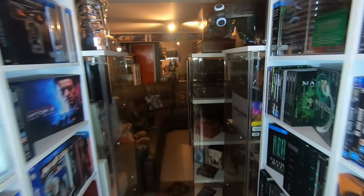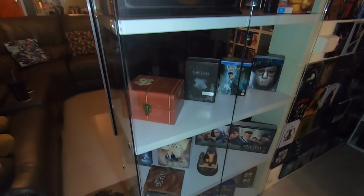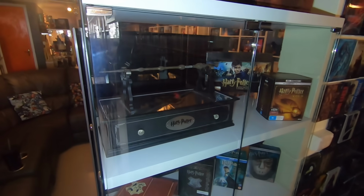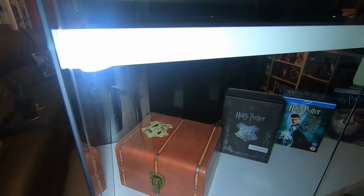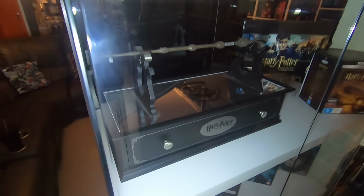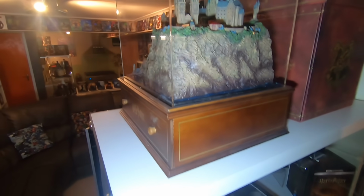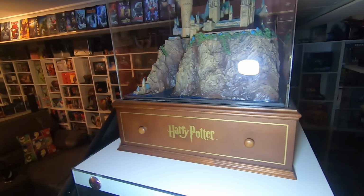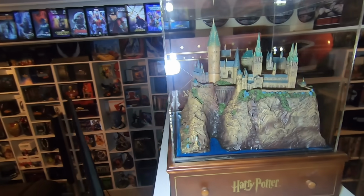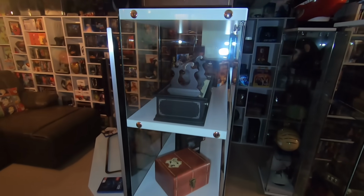If we walk back down aisle 3, at the end here, I've actually got the only double glass cabinet for all of my Harry Potter editions that I've collected. There've been so many awesome editions over the years for that. We've got a trunk there, that's actually an HD DVD box of it. And then we've got this Elder Wand edition, that was from France, where the discs are in the drawer. And then at the very top we've got a German release of the Hogwarts Castle. Again, the discs are in the drawer, and the detail is just incredible. So that's one of the biggest and best pieces in this collection, and it's on display proudly in this double glass cabinet.